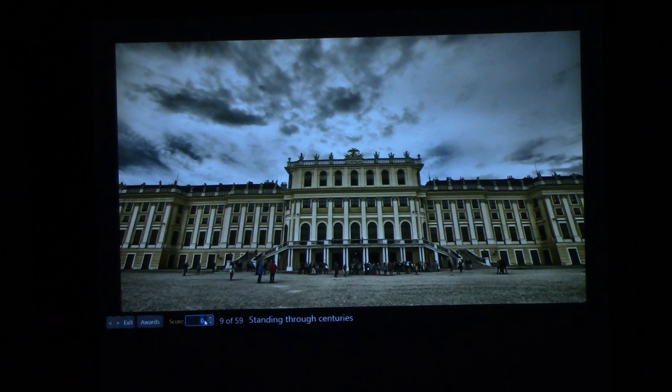Standing through centuries. That's a really cool sky. You have to judge how it's presented. It's a wide-angle shot, tilted camera, and it's distorted because of that. That works well sometimes. It's not unappealing here, but it's a touch unsettling, but still interesting. The lighting's great on the building. It's an interesting shot.